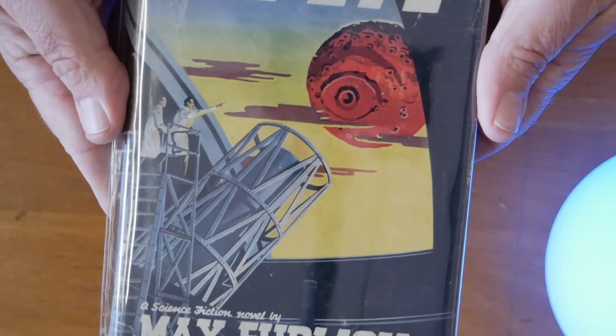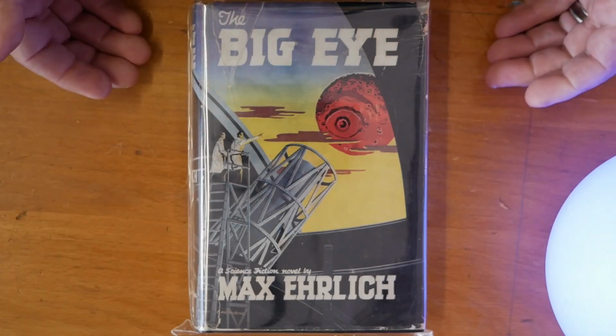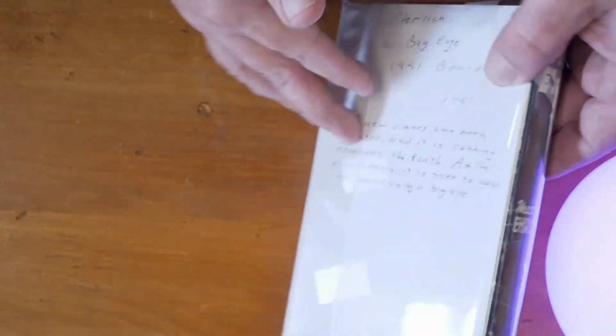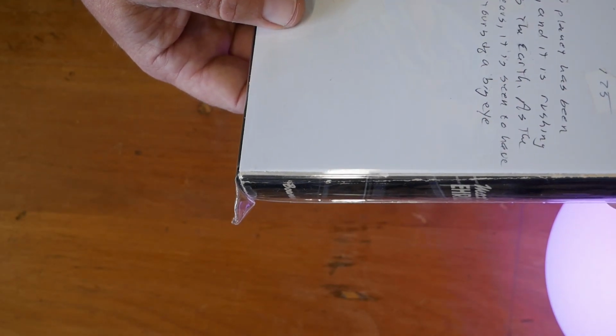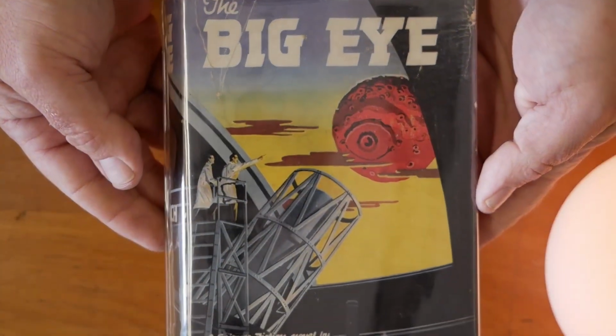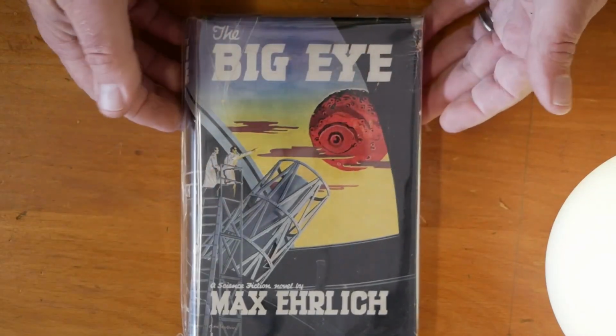This is Big Eye, The Big Eye by Max Ehrlich. Set that down where you can properly look at it. Just gorgeous. Let's see. Published by Boardman, 1951. A new planet has been sighted, and it is rushing towards the Earth. As the planet nears it, it is seen to have the contours of a big eye. I want to read this so bad. But I can't read this one. Oh, just incredible. Again, this is one that is too large to resheath.